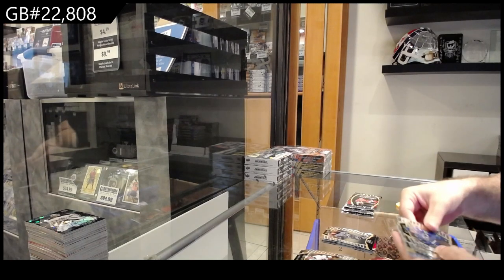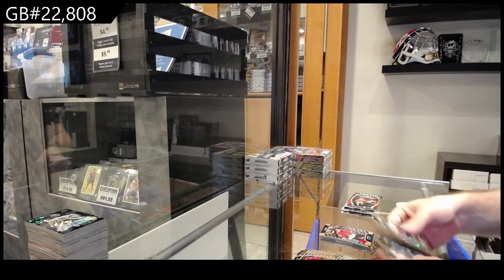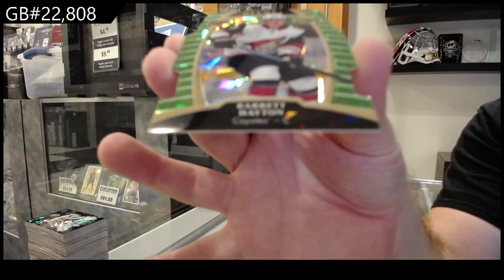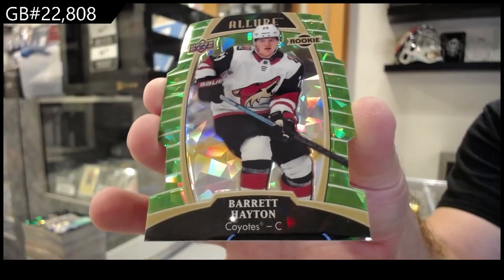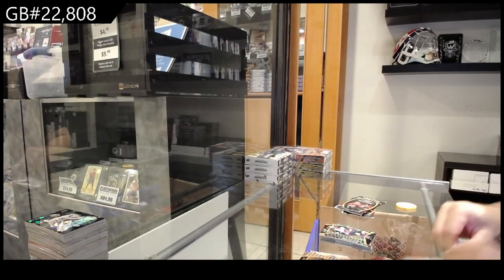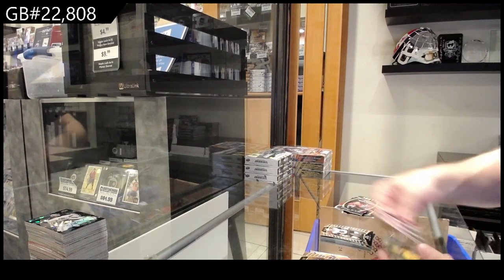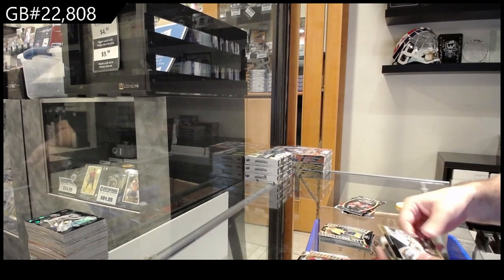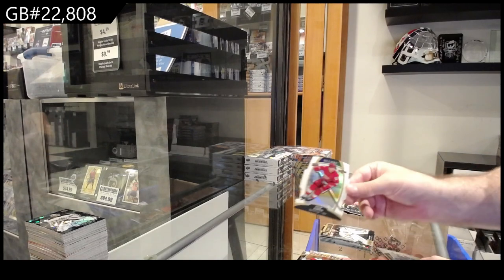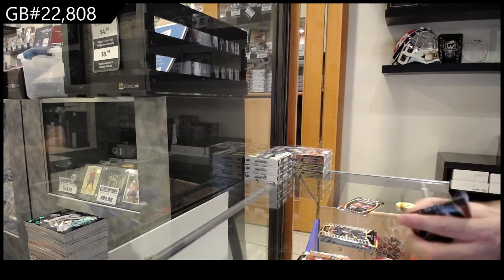Otani's nice. Rookie of Brisebois for Vancouver. Top 50 of Kirby Dach for the Hawks. And we've got a green quartz die cut to 99 for the Coyotes of Barrett Hayton. Rookie of Schaller for Vegas. Rookie of Fabbro for Nashville. We got a Tuukka Rask for the record for Boston. White Rainbow of Zadina for the Red Wings, and a rookie of Cody Glass for Vegas.